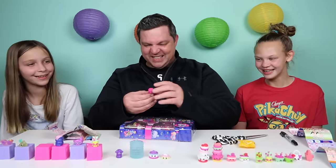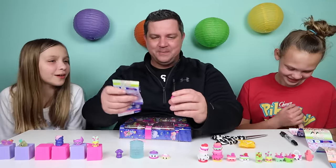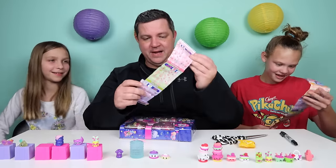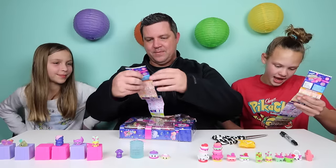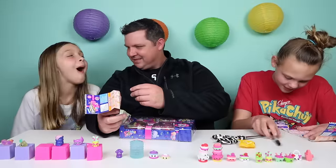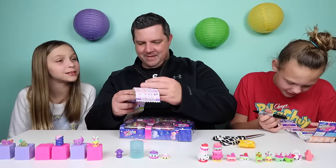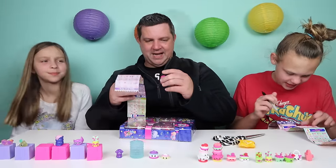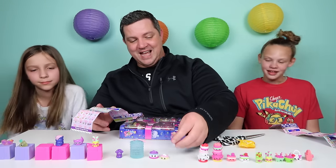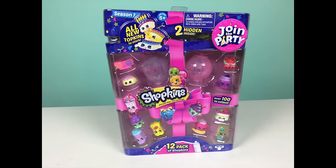This is roses if I've ever seen roses. Oh, I thought it was a tree. It might be a tree. Oh, it's Betty Bouquet and the wedding party. And it's an ultra rare. Oh, that is an ultra rare with all the sparkles. That looks amazing. Betty Bouquet. Man, this one might be one of my new favorites. That one's my favorite.